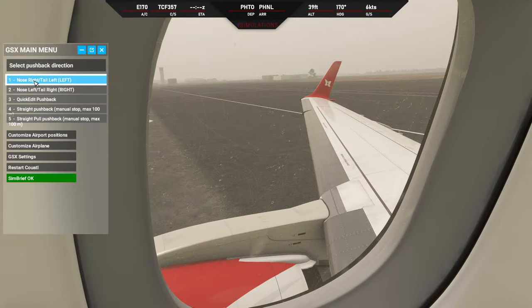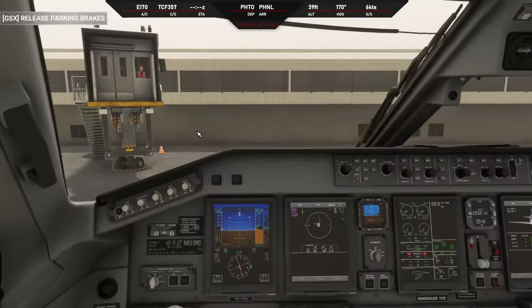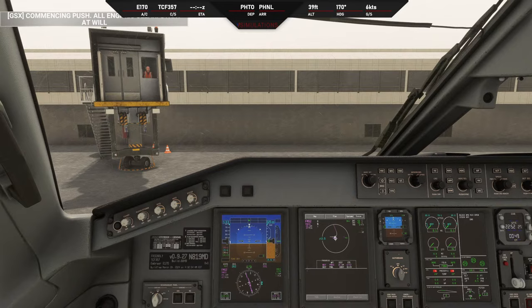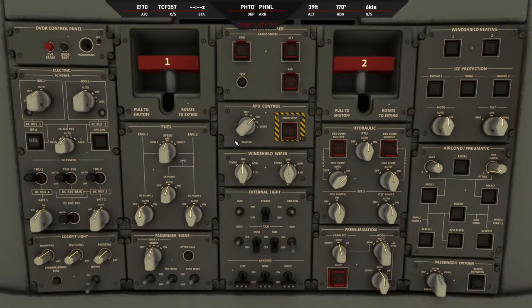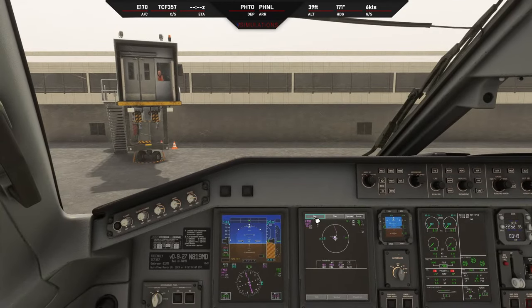We need to go nose right, tail left. Cockpit release, to ground, brakes are released, clear to push. Commencing push. All engines clear. We never disconnected GPU. Okay, yeah, we did. Start at will, we're gonna start them up on the pushback. Here we go. We'll go back to map page.